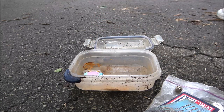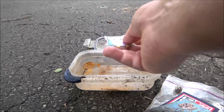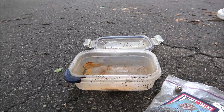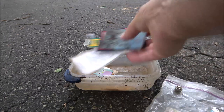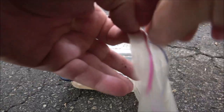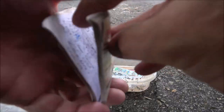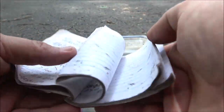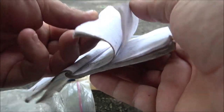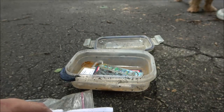There's a little guy with googly eyes, and an owl, which is neat because we have so many owls here. Okay, so now we're going to sign our book. Everything's damp. Yeah, we've had so much rain. But anyway, we're going to sign the book and log this one in, and we're going to head on to the next one. So stay tuned.